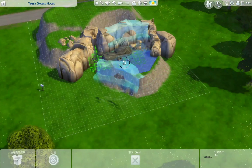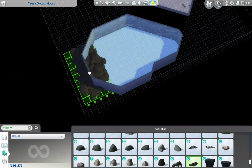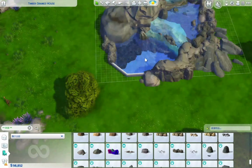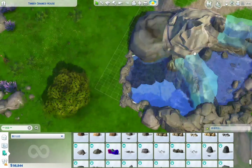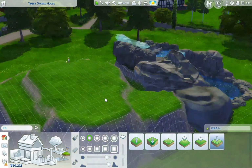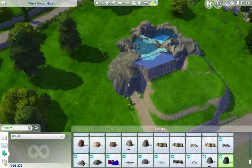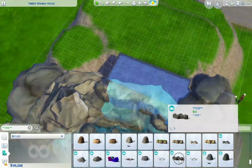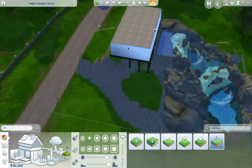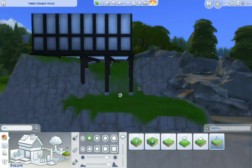So I mainly do Sims speed build videos, and this time I'm building a timber frame house in Windenburg. I named this build Timber Framedside, and it actually came from a house name generator because I have no idea how to name this build, and I don't want to call it just timber frame house directly, so I found a generator from the internet and it recommended this name, and I think it's quite good.